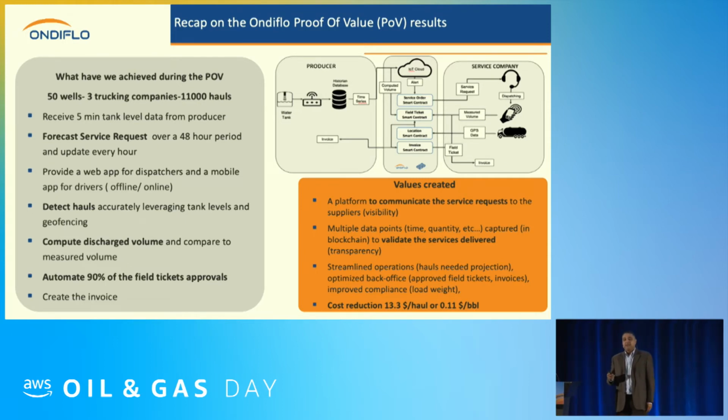We did a very, very careful study calculating the cost saved, and the overall savings was about 11 cents a barrel of water with very, very conservative assumptions. That's 11 cents a barrel of water, 55 cents a barrel of oil.